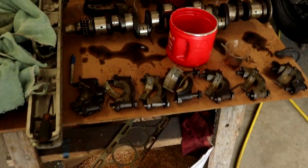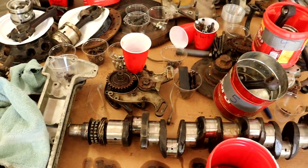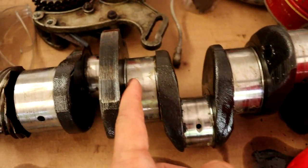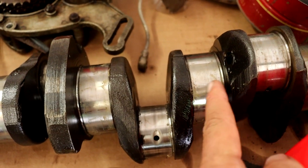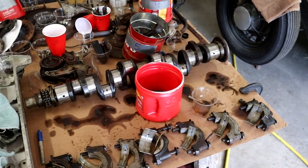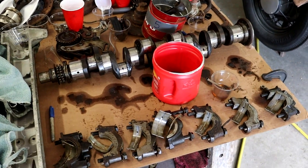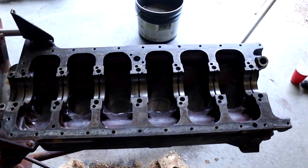We got the rest of it here taken apart, all laid out and organized as much as you reasonably can. Crankshaft actually looks pretty good. No big grooves, I mean, a couple places you can feel it a little bit, but not terrible. Bearings are in various states of condition, but we've made the decision here. We're just gonna clean everything up as much as we can, clean all the rust off, maybe polish the crank a little bit just to get any of the grit and stuff off there, and then throw it back together.